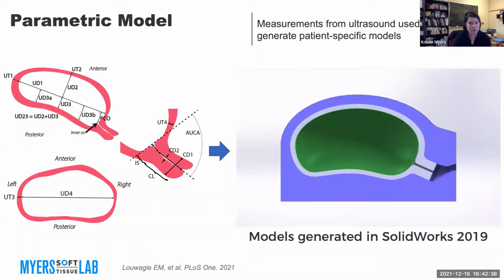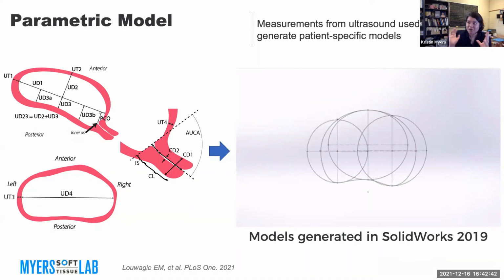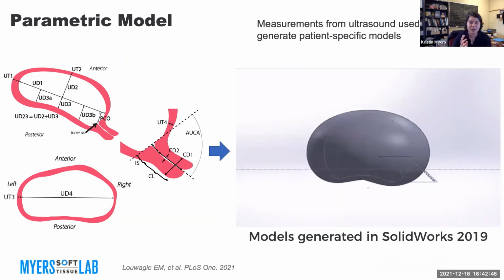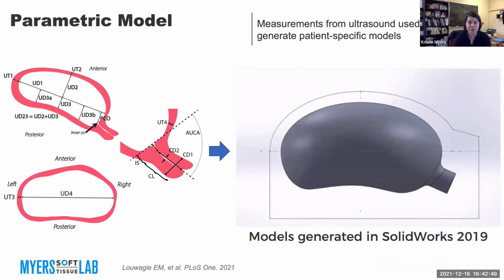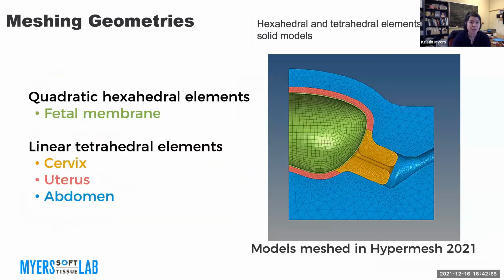I used to code, I used to use all these proprietary software and codes to build these Boolean models, but SolidWorks is fine. I am happy to share the SolidWorks file with anybody who wants to play around with it. We're able to generate these models pretty quickly. I'm going to fly through this, and I can talk about the details in the Q&A.